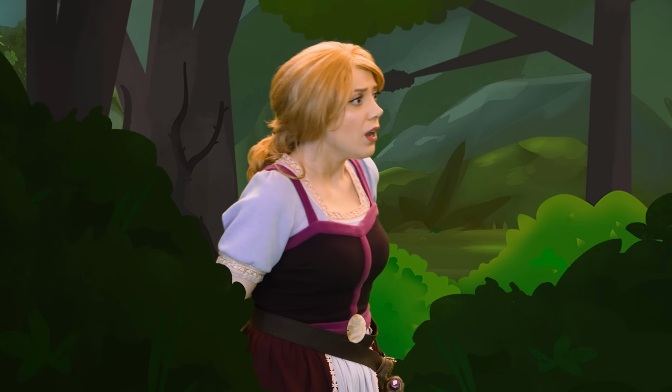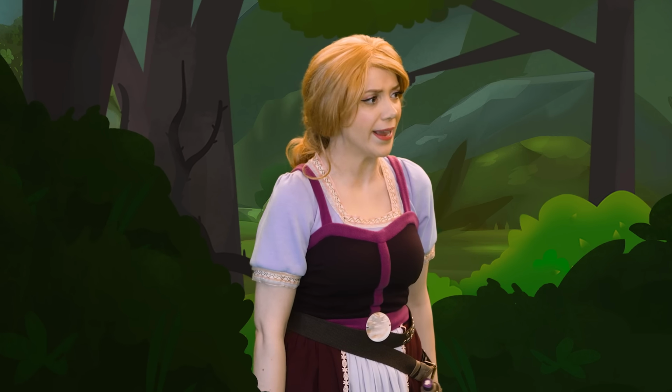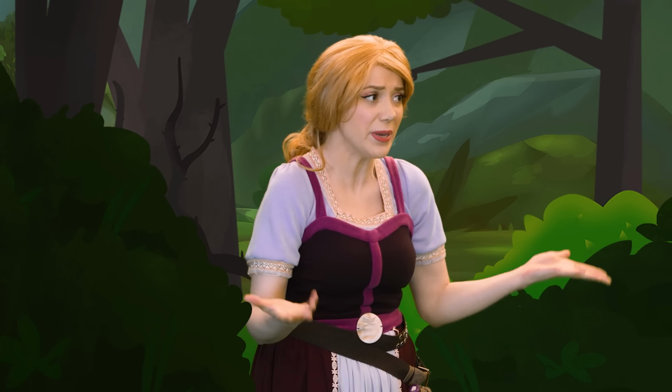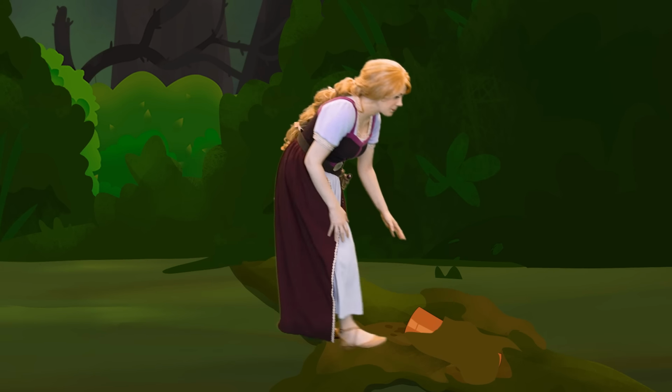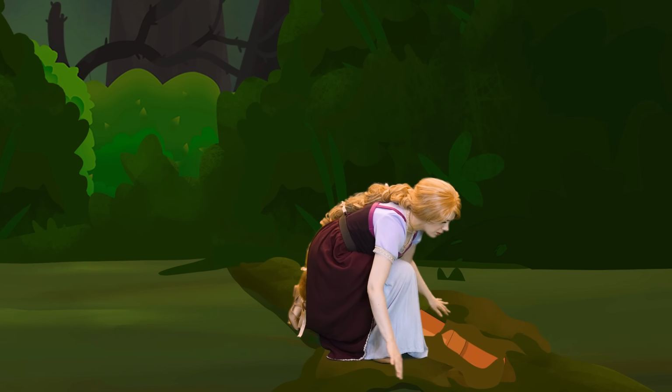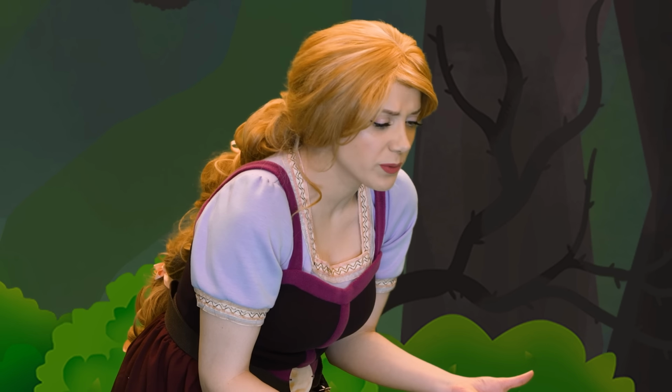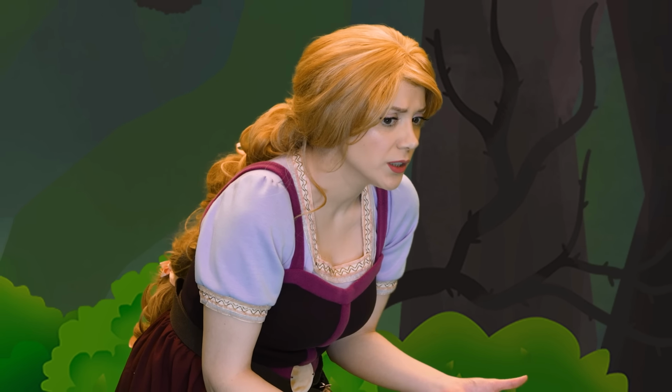This tower? Oh, no way! We must have fallen into the trap of the evil witch Camilla. Rapunzel quickly dug up the ground. She pulled a part of the tube out of it and split it in two. The other end of this tube leads to Camilla's tower.